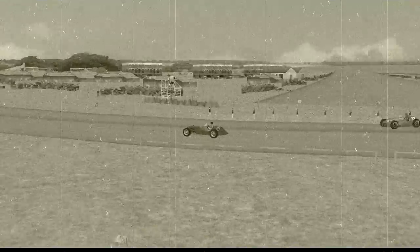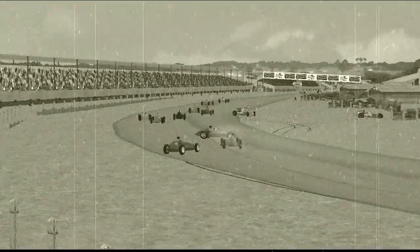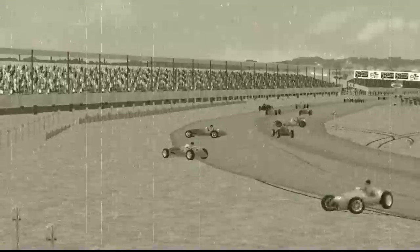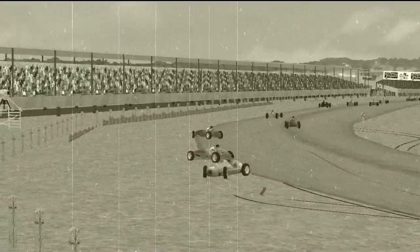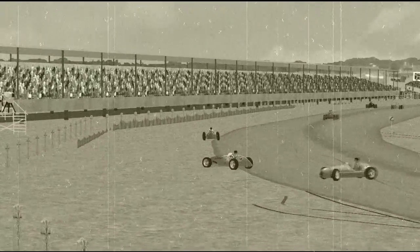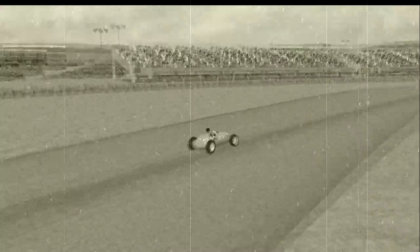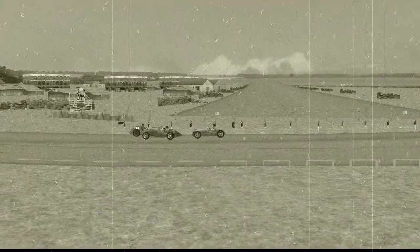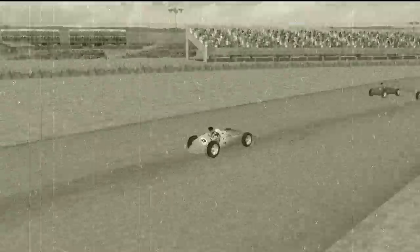him. Next we have Cabantu, who comes into turn 1, loses control, spins around, and decides that he had more than enough of this race, despite the fact that his car is absolutely intact. Next we have Andre Simon in the number 12 Simca, who's coming around, loses control of the car, hits the Talbot logo there, and decides to retire.